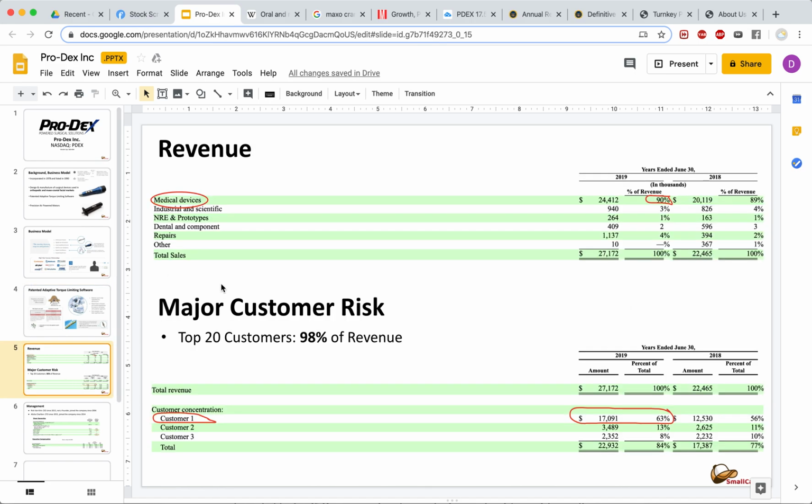Next we look at the revenue. As I said earlier, most of the revenue comes from the sale of medical devices, which accounts for 90%. The rest are not so significant.